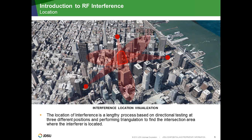So this is a time-consuming process, and it might be even more challenging if the interference is intermittent, or even if the interference is mobile. So it is highly recommended to perform interference identification first, and this basically involves signal analysis, or let's say modulation analysis of the interference, because it might give us much more information. Actually, we can avoid the entire interference hunting process if we can identify the interferer. And I have a couple of examples that I'm going to present in the webinar.